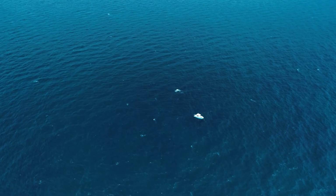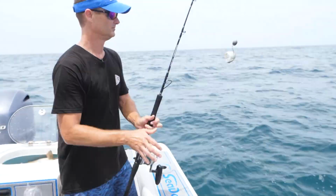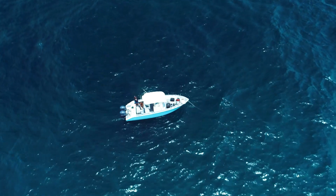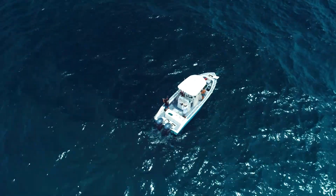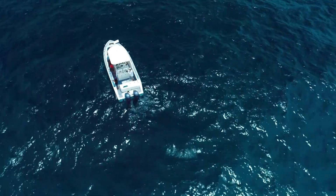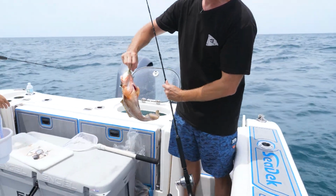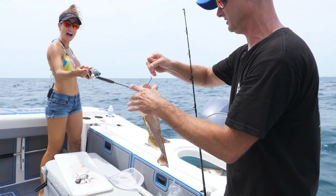There he goes. The weather actually started getting a little bit rough. We could see some storms in the distance and some clouds were starting to brew, and we knew we had weather coming over the next few days, so we were trying to fish quick. Got him. I felt him eat it. Not that big either, though. Another red grouper. These guys are everywhere. Look at that one. I could put my hand around him like a bluegill.